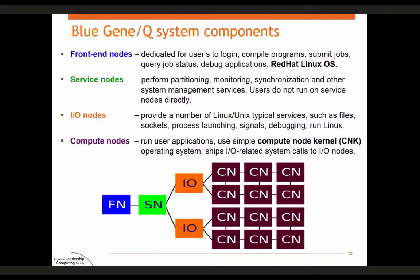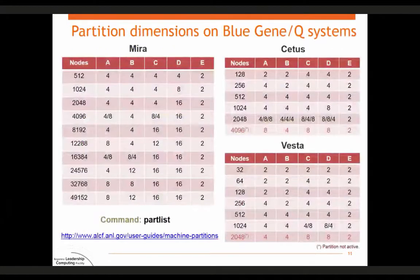And again, we've already mentioned the compute nodes, and that's where your user applications actually run. I had mentioned previously that there is no user access, and for the most part, it's a very low noise environment, just your job and the operating system. Compute nodes are never ever shared.